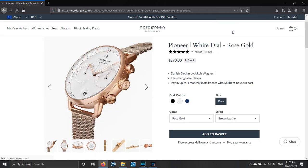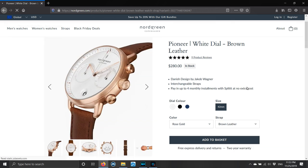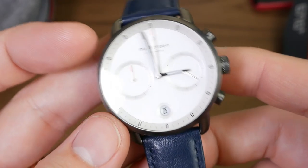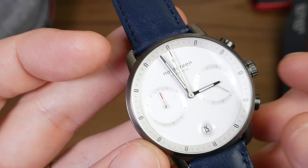So often you don't have any choice on the strap and you get a strap that you don't want and you're just going to throw away and replace anyways. Or you might want a different dial color. This one, they give you a lot of different options in customizing. I think that's just a really great bonus there.